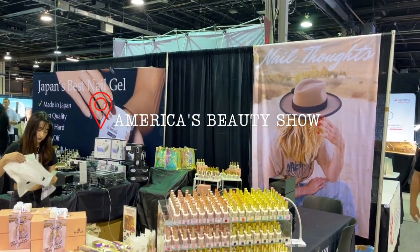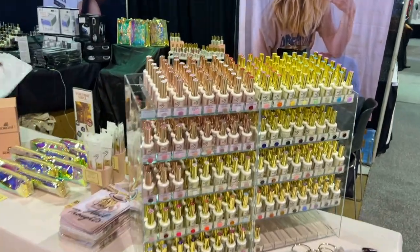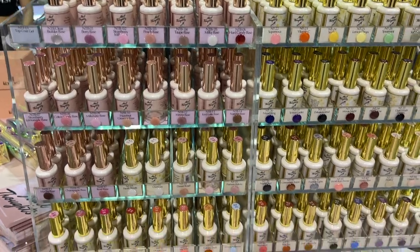Okay, so here is our booth. I wanted to give you a quick little tour. So you can see my little stand with all the Nail Thoughts colors. All the pink bottles are the bases. We forgot top coat, so that's why that little slot is empty.